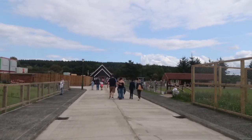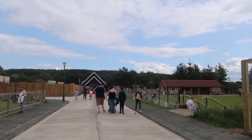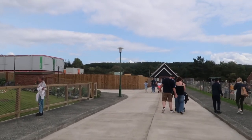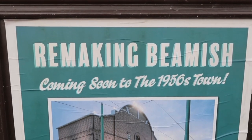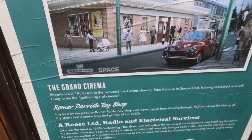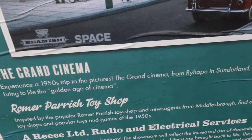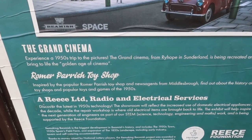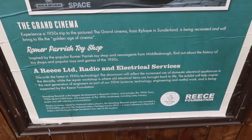I'll let Stacey go in now. I think there was a sign down here saying what was getting built next. Yeah, remaking Beamish. Coming to the town in the future, which is what's getting built. We've got the Grand Cinema. That'll be good. And a toy shop. And some more shops as well.